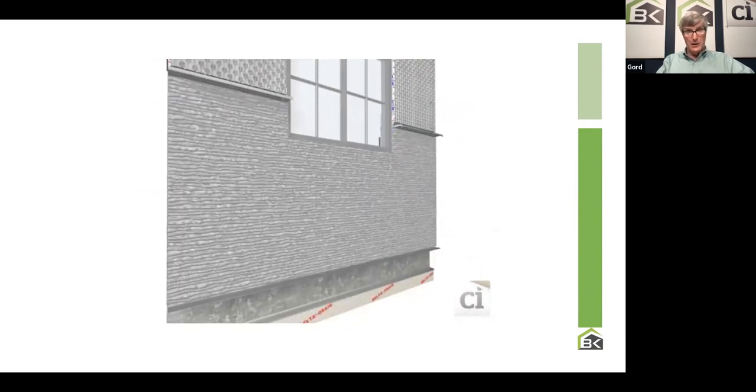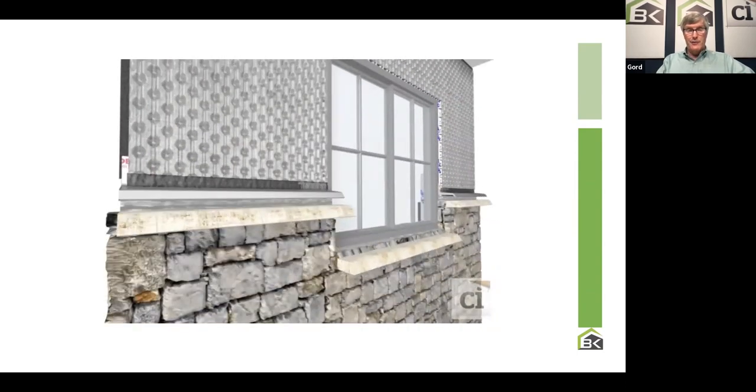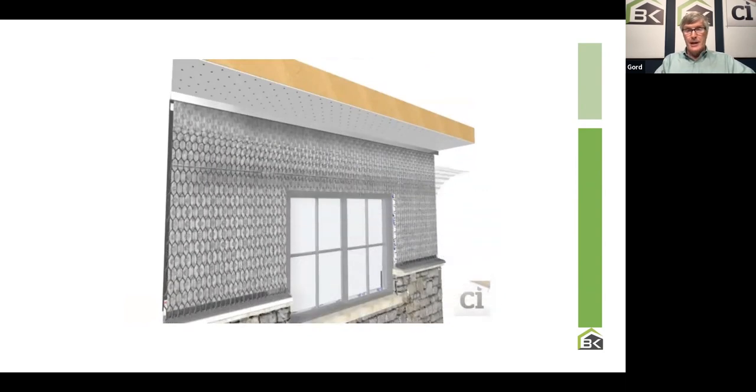There's the scratch coat going on. There's the lick and stick stone. But imagine that drainage, that venting ability in behind is so powerful, so powerful. I'm just mindful we've of that.